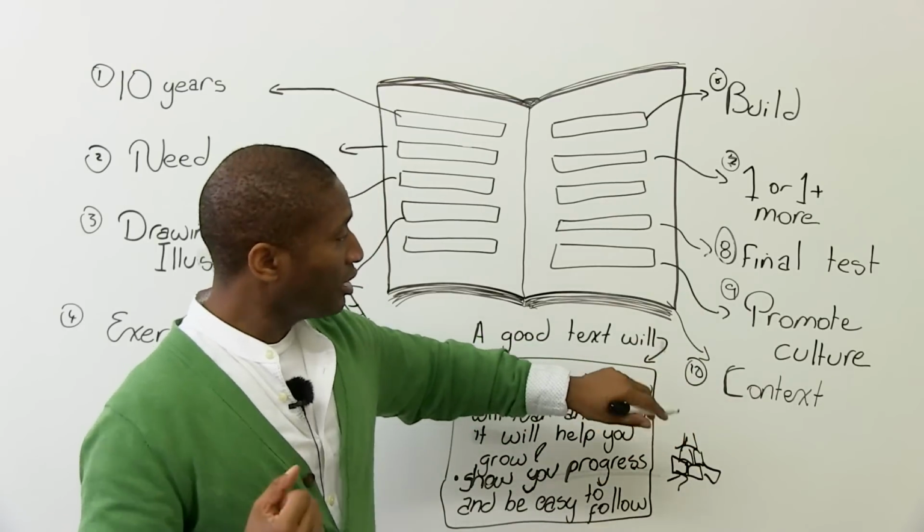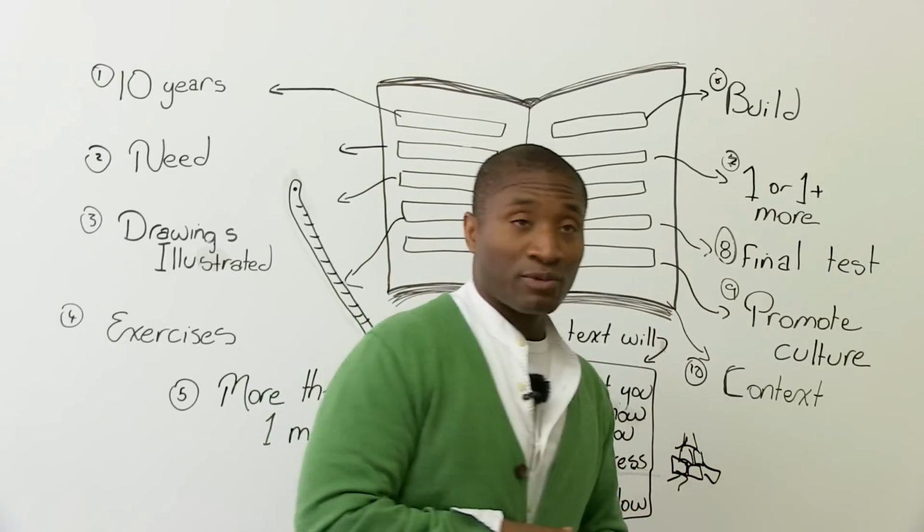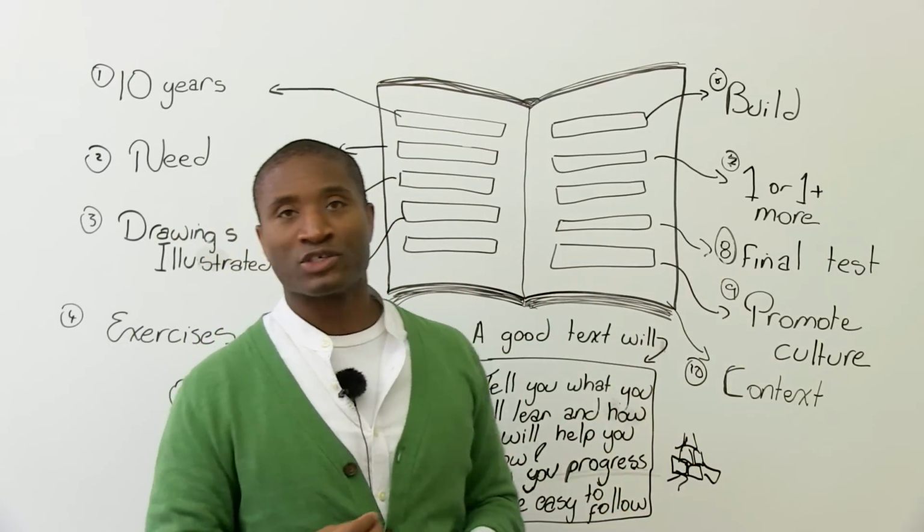When. Okay? If you do that, and a good text has all of these things, number 9, which I really like, which this should be number 9, it'll have a final test or a unit test.